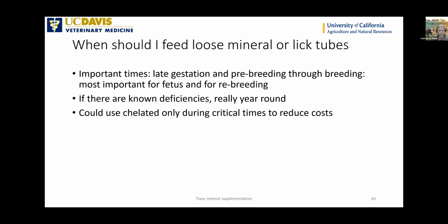When should I feed loose mineral or lick tubs? Well, as we said, and as you saw in that study that Josh did with the selenium, levels can drop off fairly quickly. So if you are in a deficient area, it's really recommended to use it year round.